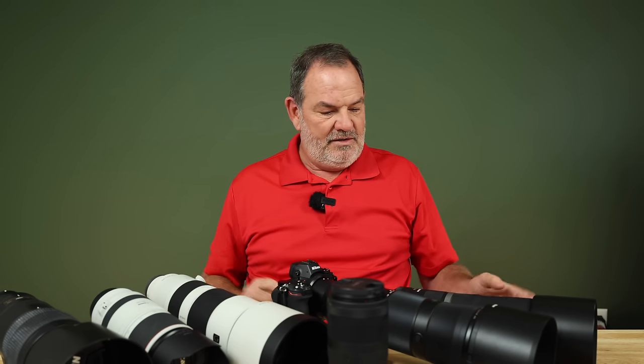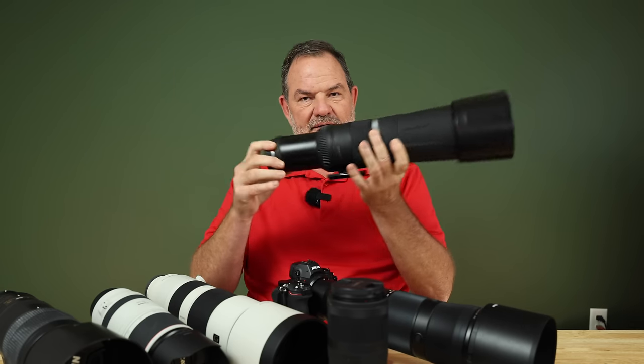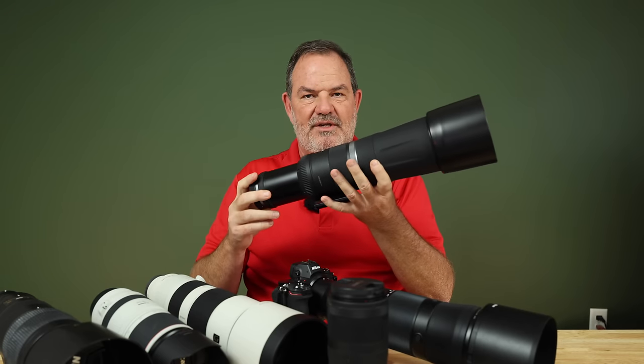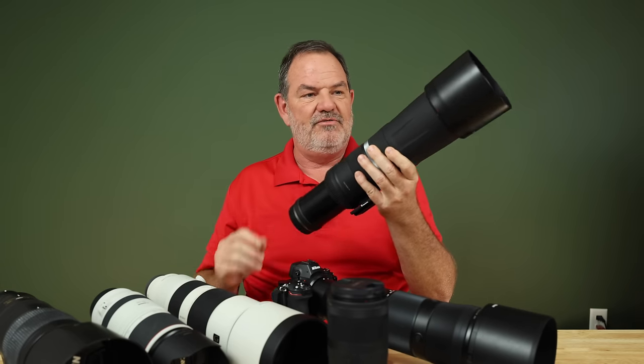Canon released this. This is an 800 millimeter lens. It's a prime lens with this extended thing that you lock and now you can shoot with it. It's an 800 millimeter f11, so that's really cool. And this is under $1,000, and they have a 600 millimeter version of this as well.